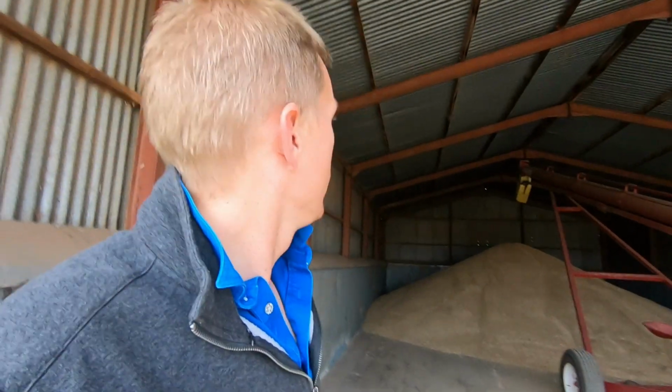Rightio, so what I'm doing this morning is I'm just bringing a few loads of grain back from the paddock. I got one load in the truck already and we're just dumping it in the grain shed here. I was not too keen on doing this, but honestly the price of barley has gone down by like $50 a tonne or more over the last few weeks, so I'm definitely not going to deliver it to the silo for that price. I'm going to store it here and sell it at a better price, hopefully.